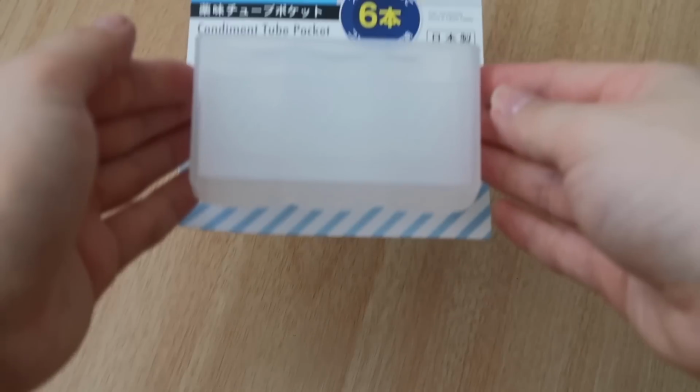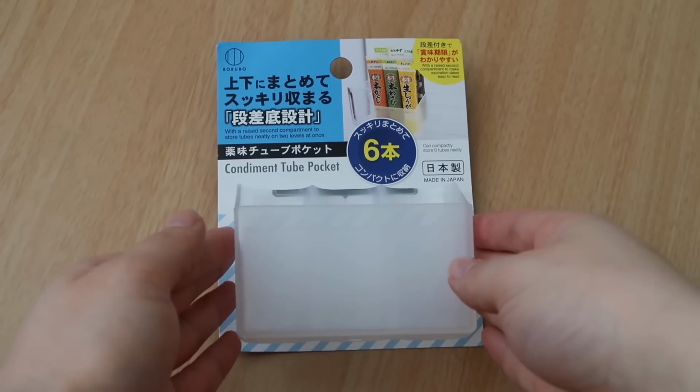Next one, oh my god, I was looking for this everywhere. I don't know why I'm so excited about it. I feel like this is one that probably only people who eat a lot of Japanese food or have Japanese condiments in their home would find useful, but so many YouTubers recommended this one. I watched multiple videos and people were like, this item, and I was like, oh wow, it's so random, but it's so Japanese, so I had to get it. But it is the condiment tube pocket holder.